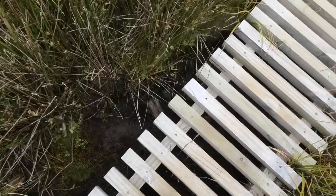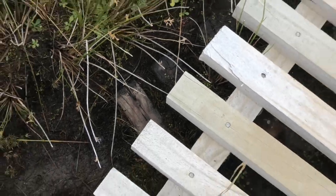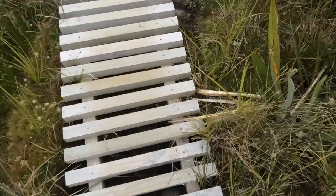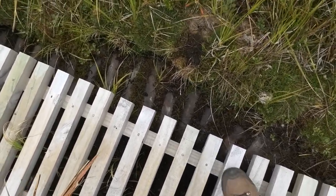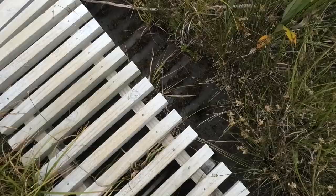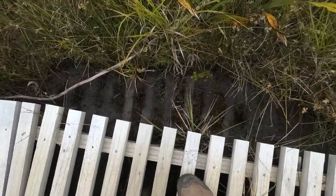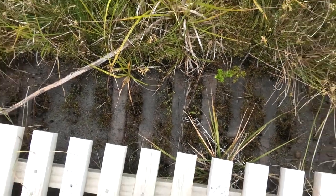Look at this. You can see the remnants of an old track underneath this one. See? Everything goes back to nature in the end. Nails will probably last a while though.